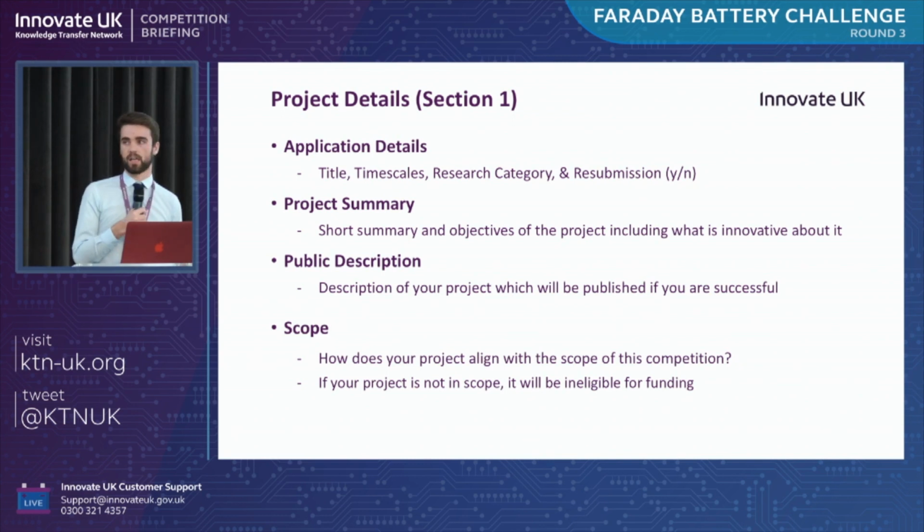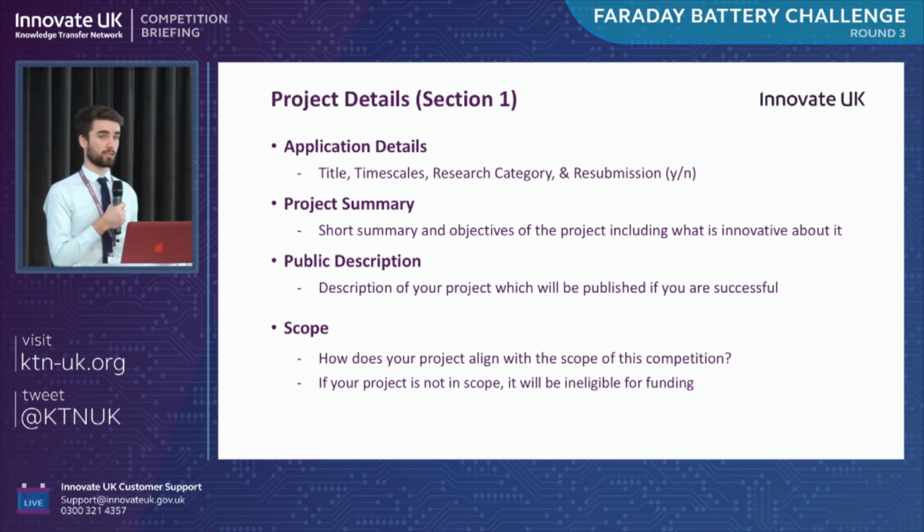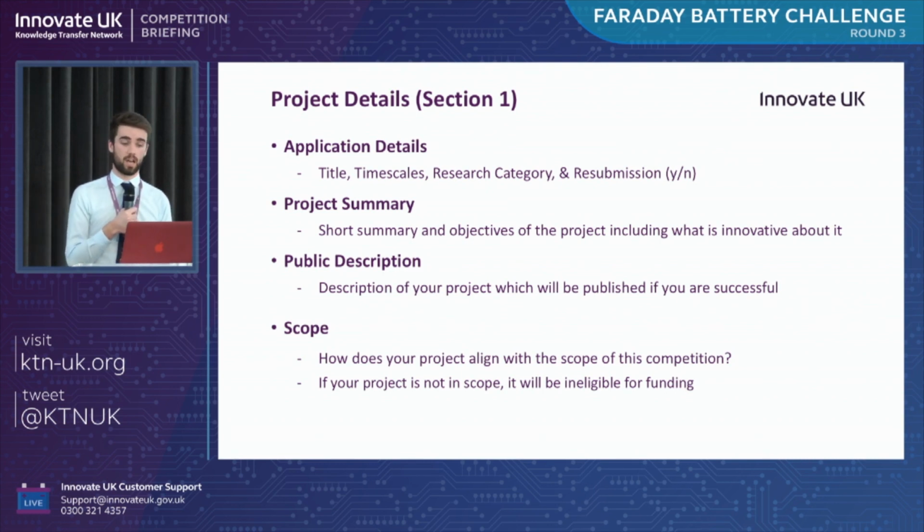And if your project is not in scope, it will be ineligible for funding. So all these sections are not marked. They're just to give us context and an overview of the application, and they'd be used by the assessors as well for that purpose.